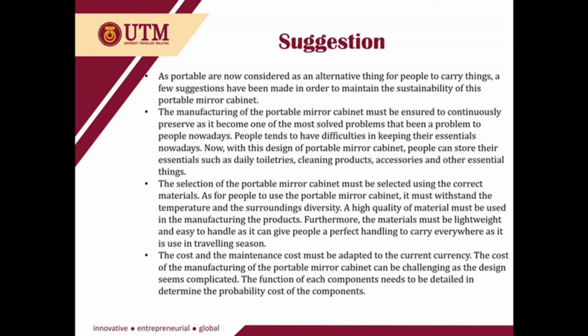The cost and the maintenance cost must be adapted to the current currency. The cost of manufacturing the portable mirror cabinet can be challenging as the design seems complicated. The function of its components needs to be detailed in determining the probable cost of the components.